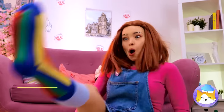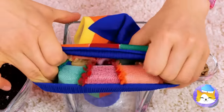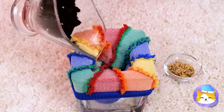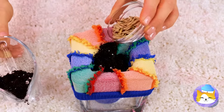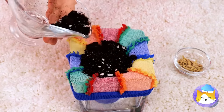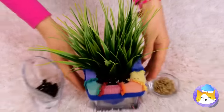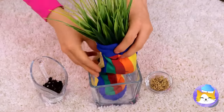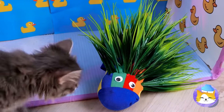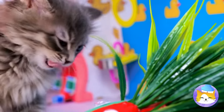Next up, take a sock and put it on a glass. Fill it up with some soil and seeds. And then, some more soil. We'll need to speed things up a bit. Wrap it up and add googly eyes. Why not? Now that you know how to make it, you'll never run out of delicious cat grass.